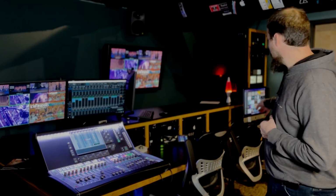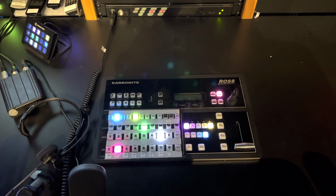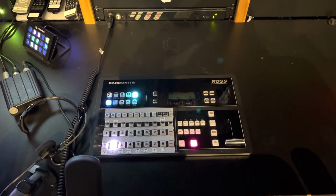We have our director, switcher, and CG operator. The video switcher we are using is a Ross Carbonite Black Solo. It is a little bit older, but has 8 channels on it.